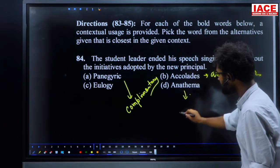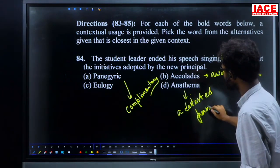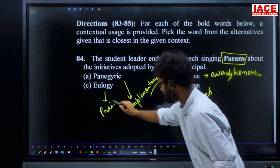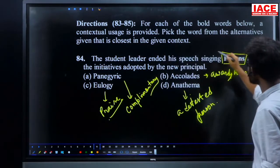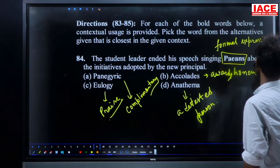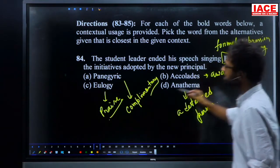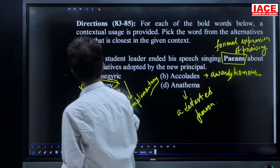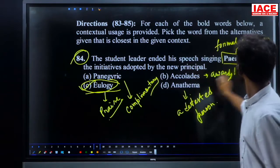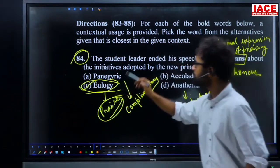Okay, anathema meaning a detested person. Okay, a particular person who is detested or hated by everyone. And eulogy meaning is praise, sir. Fine. We have to know this paeans meaning: formal expression of praising. Okay. So in this case, sir, we are getting this word eulogy. So C is the answer for 84 number. The student leader ended his speech singing eulogy about the initiatives adopted by the new principal. So that person is actually praising. So for 84, C is the answer.